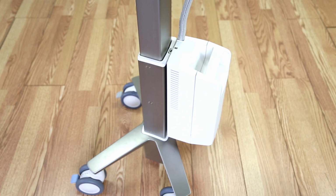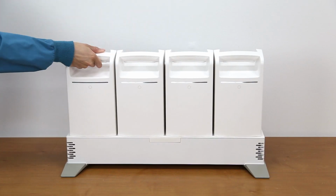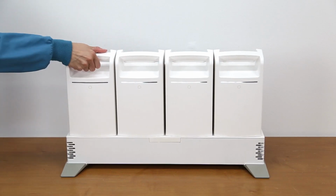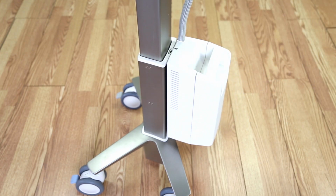Let's talk a little bit about power anxiety as well. Similar to our experience of always wanting to make sure our cell phones are charged and ready, nurses want to make sure that their cart is always charged and ready to go as well. Think about all the different devices now in a clinical setting that have some sort of battery power that need to be managed. Mobile carts with power sources are no different.